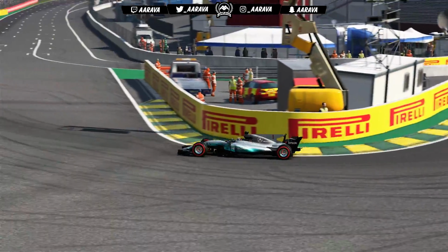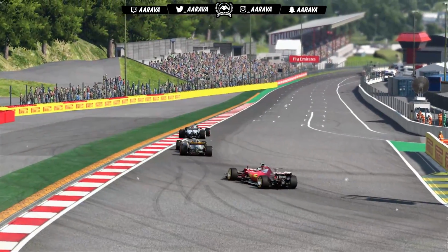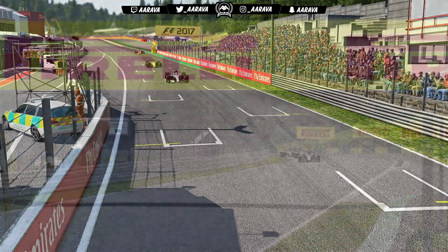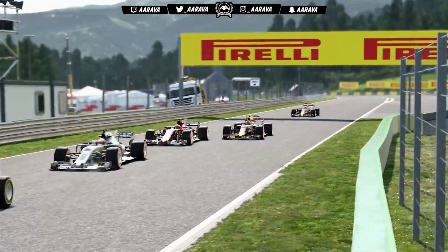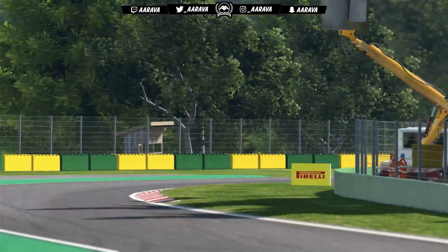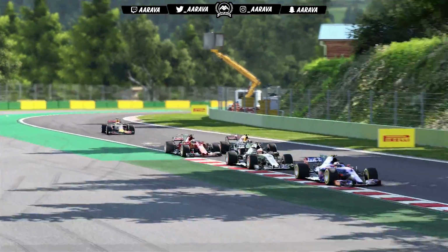Hulkenberg is in P2, and we're both on super soft tyres, and Vettel, remember, is on soft tyres in third place. So Vettel is definitely doing a 1 stop. I think Hulkenberg may be doing a 1 stop with us, but as I said, with the Renault we know the tyre wear's not been amazing, so he could easily still be doing a 2, and he's just stupidly trying to stretch out his first stint.